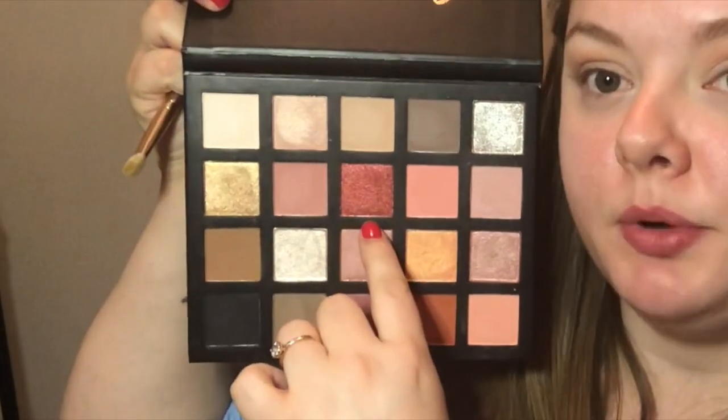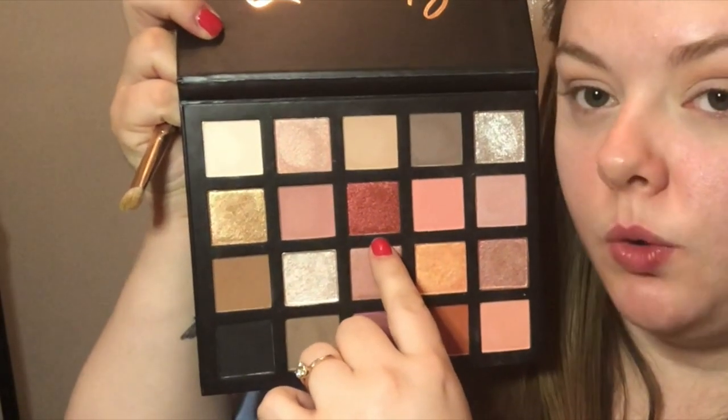And then we're going to go in with this really, really pretty pink colour here, and this is called Peachy. And we're going to apply that all over the lid, up to the crease. Okay, as you can see, that colour is quite washed out. And there is a lot of fallout there as well.